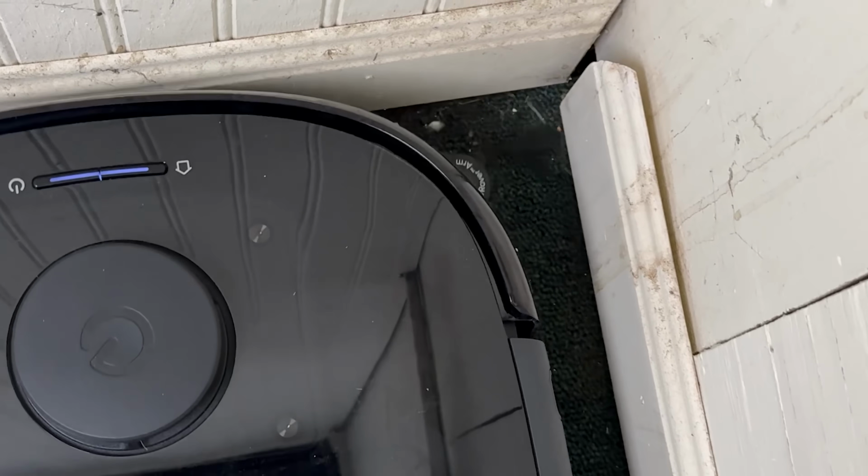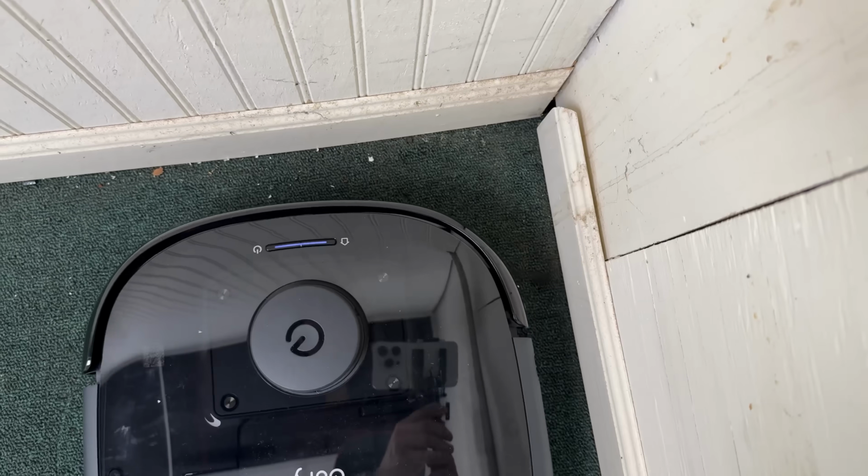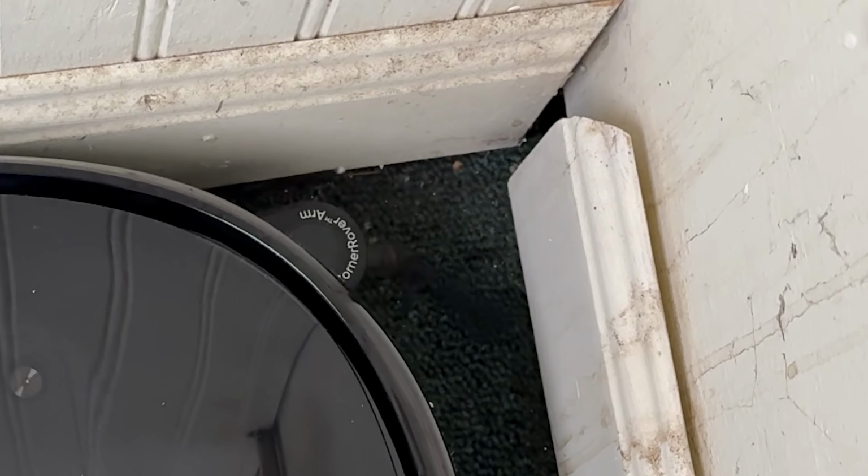Well, the Eufy E25 has the corner rover arm. This clever arm extends to get right into those corners and along the edges, ensuring 100% coverage. No more missed spots and no crumbs left behind.